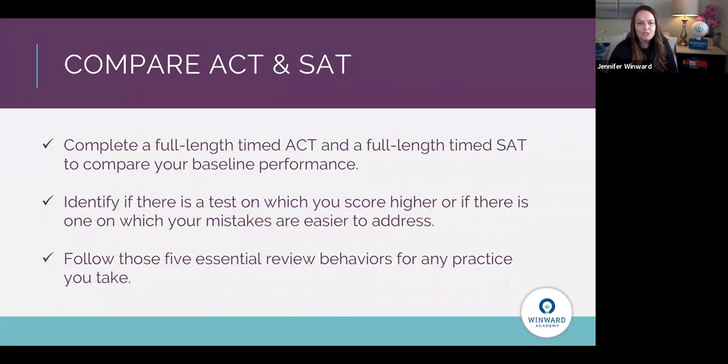How does that then bring us to ACT versus SAT? Well, back to the original question, how do I pick for my kid? The answer is, has your child taken a full-length timed past real ACT and a full-length timed past real SAT so that we can compare scores, compare that baseline performance? Usually for about half of students, there's one test that's just stronger than the other one. So they've done the 2 practice tests, they know which test is stronger for them, and that's where they're going to focus. For some other students, their scores are pretty comparable.